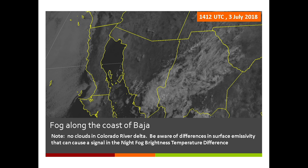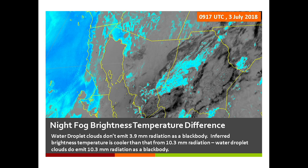So what you need to know is that emissivity differences are driving this. You also have emissivity differences based on soil type. So you can have a false signal of fog here because the soil is not emitting as a black body. So you just need to know the surface you're looking at.